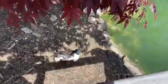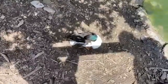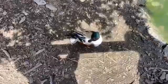So let's see which ones we can find. So right here, I don't know if you can see well in the darkness there, but that is one of our shovelers. So this is a northern shoveler, and that is a North American species. So that is one that those local folks that are watching would be able to see in any of our wetlands in this area.